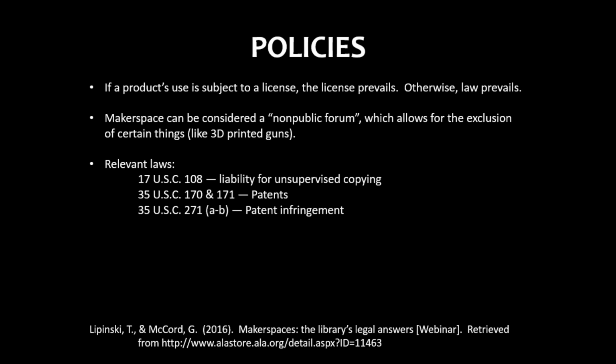The presenters, Lipinski and McCord, also said that makerspaces could be considered a non-public forum, which means that we can set up exclusions for certain things. We can say that you can't print guns here, you can't print knives here, and all that sort of thing. And they mentioned these relevant laws from the U.S. Code. The first one would cover liability for unsupervised copying, and the other two deal with patent infringement.